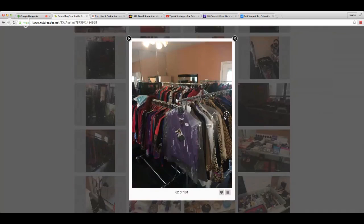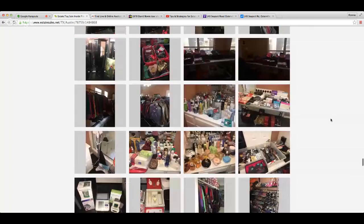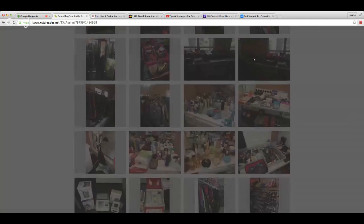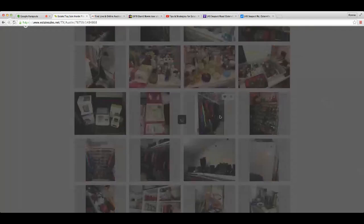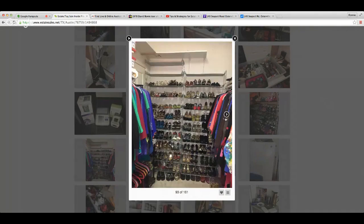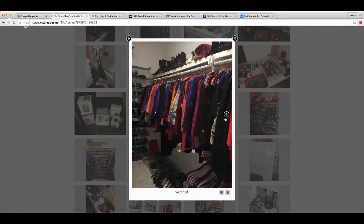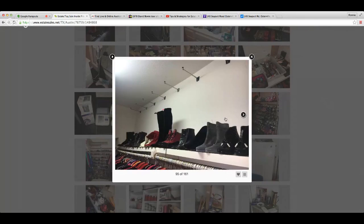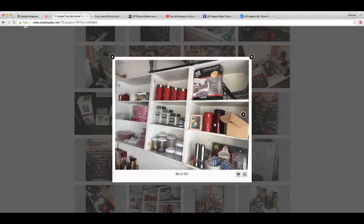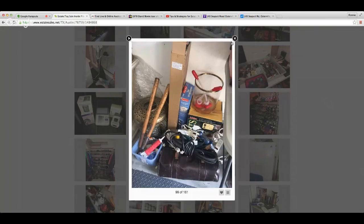Lots of clothing. Some of that looks brand new. A lot of perfumes. There's money in perfumes and stuff like that. A lot of shoes, but I don't think this is high-end stuff. See that one brand there is Me Too. I don't think that's a high-end brand, but still don't know because there's so much stuff at that sale. A lot of crazy things right there.